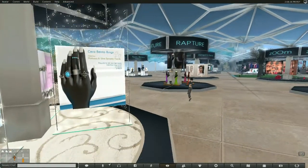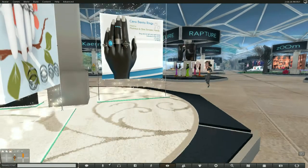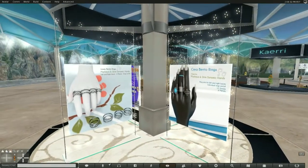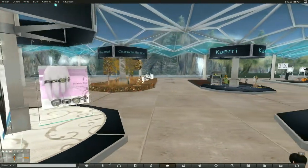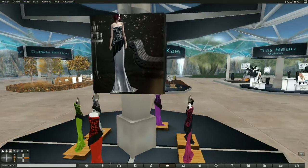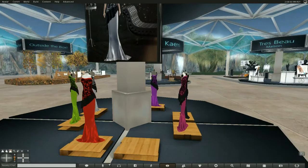And we also have Rapture, which is just the same. This is one beautiful evening dress, I have to say. And it comes in several colors. I love the red.